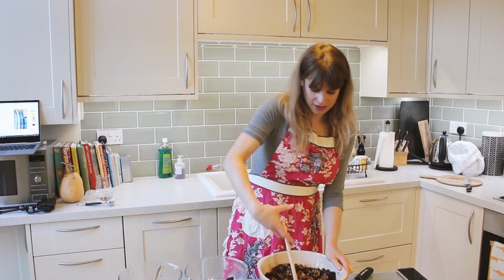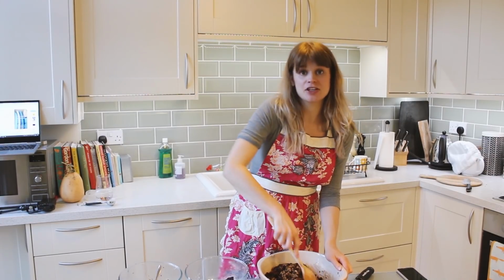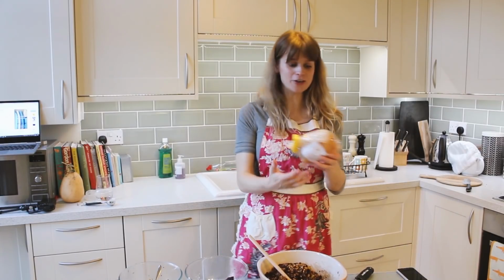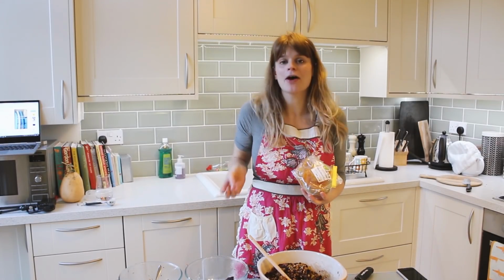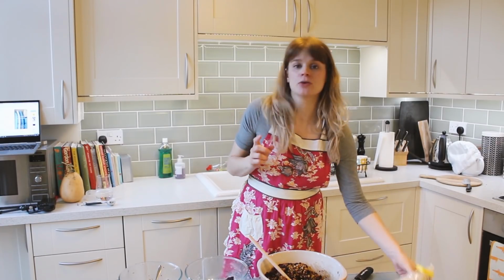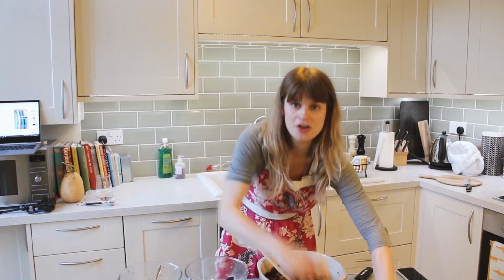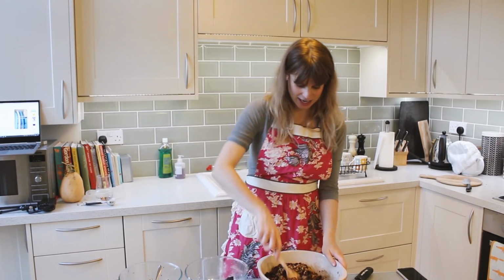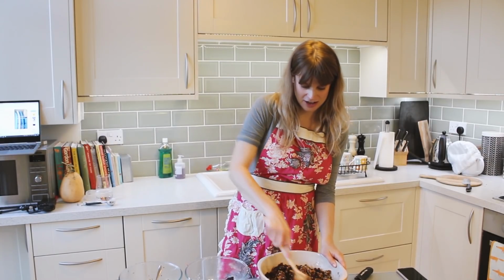The last things I need is 225 grams of candied peel, which I got whole, and I don't know why I did that. I don't know why I didn't buy a chopped candied peel. So I'm going to need to measure it out and then chop it. And then also the zest and juice of 2 lemons and 2 oranges. So that's the last thing, and then we can cover it and leave it.